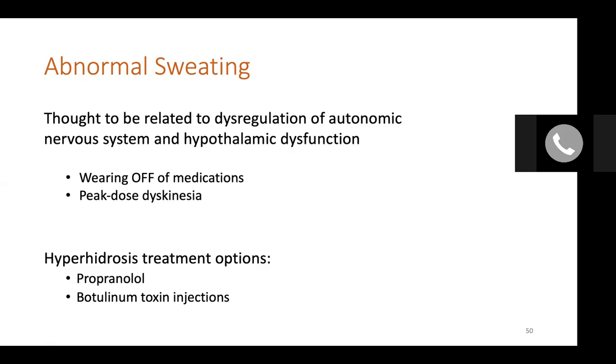And then when we talk about abnormal sweating, there's treatment for too much sweating. Most people don't complain a lot about too little sweating, so to speak, but there are people that report they don't sweat as much. And same with skin. Some people report that their skin is oily. Some people report that their skin is dry. But nonetheless, it's all thought to be related to autonomic dysfunction.